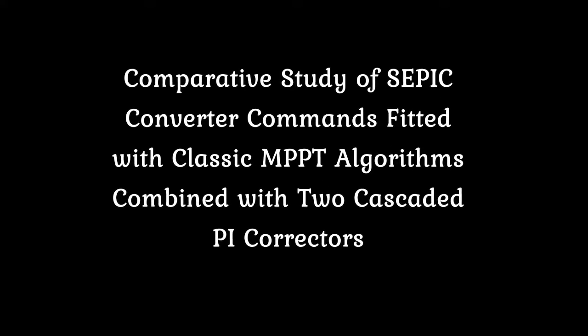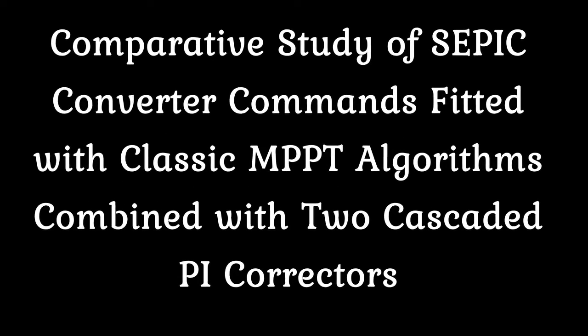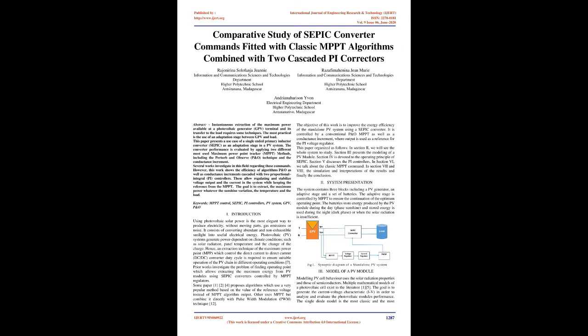Comparative study of SEPIC converter commands fitted with classic MPPT algorithms combined with 2 cascaded PI correctors. Abstract: instantaneous extraction of the maximum power available at a photovoltaic generator, GPV, terminal and its transfer to the load requires some techniques. The most practical is the use of an adaptation stage between GPV and load.